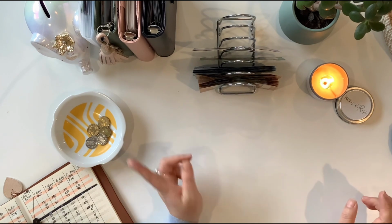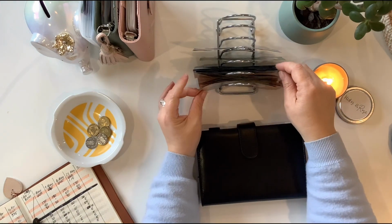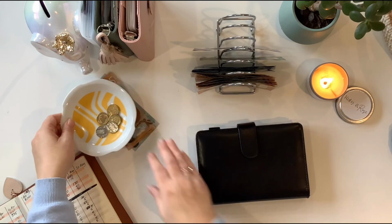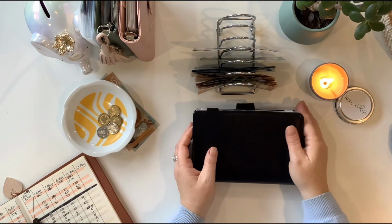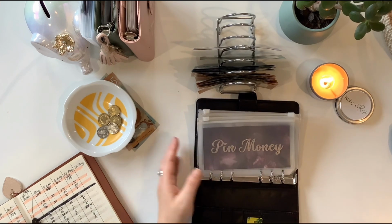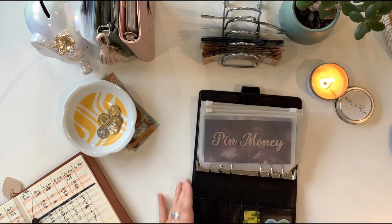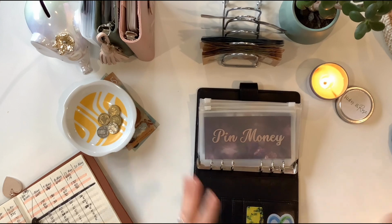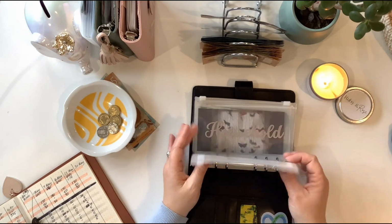I've already decanted my change, we'll count that a bit later. Let's put aside $15 allowance for the big girl, and we'll get going in the revolving binder. I spend a little bit more time trying to frame up the video, so let me just double check. Hopefully this will be a good one where you can see adequately and it's clear enough.